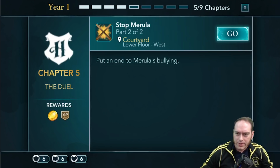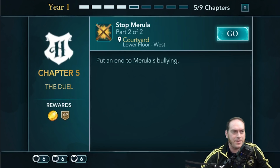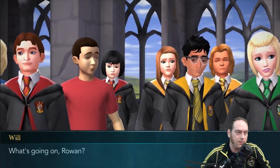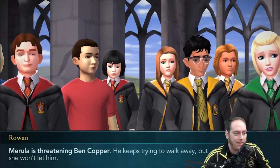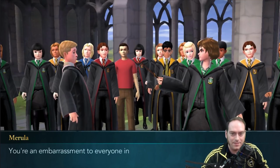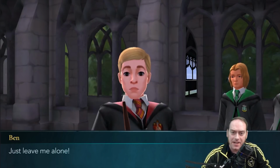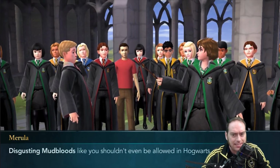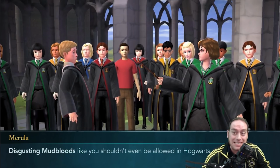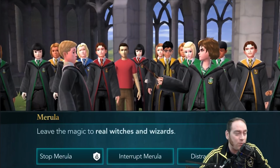All right, Marula. Let's see how different is your dueler. Oh, what's going on, Rowan? Marula's threatening Ben Copper. He keeps trying to walk away, but she won't let him. You're an embarrassment to everyone in our year. Just leave me alone. Disgusting mudbloods like you shouldn't even be allowed in Hogwarts. Leave the magic to real witches and wizards.